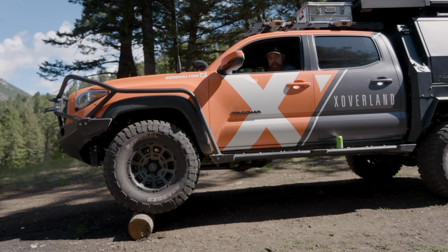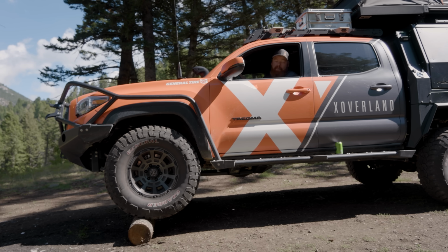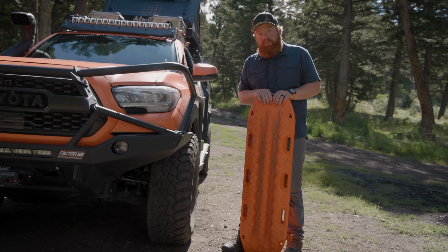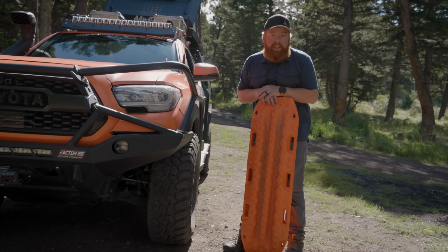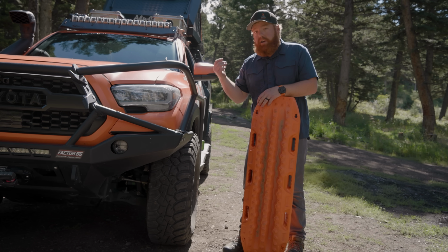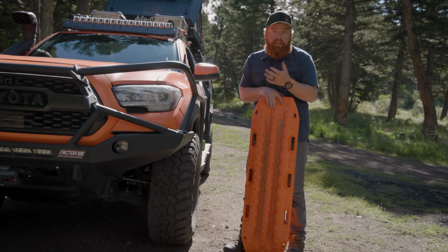For the last method, I'm gonna show you guys the traction board method. It should be pretty self-explanatory at this point what I'm about to do. Another very common tool to have in an overland rig or just any off-road rig is a set of traction boards. What I like about using these for leveling is you already have them. They're already mounted on your spare tire, on your roof rack, or where have you. So it's not an additional piece of equipment you need to carry to be able to level your vehicle.